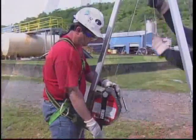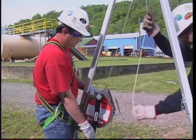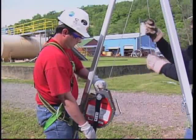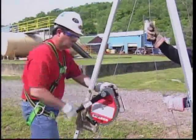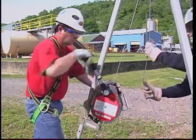To check retrieval, pull some cable out of the unit. Keep tension on it and pull out the plunger pin located on the side of the unit. The handle will pop out, activating the retrieval mode. Keeping tension on the line, turn the handle to check raising action. Crank the handle in the opposite direction to check lowering mode.